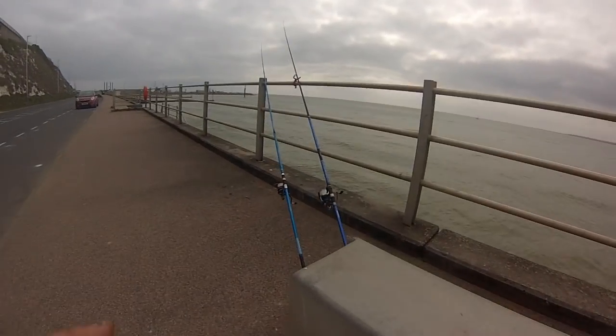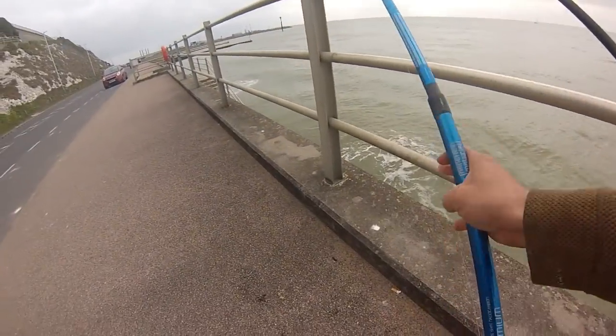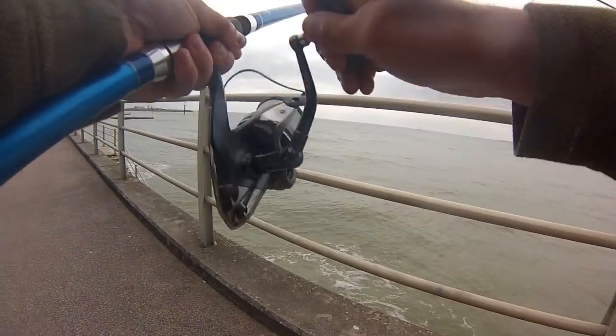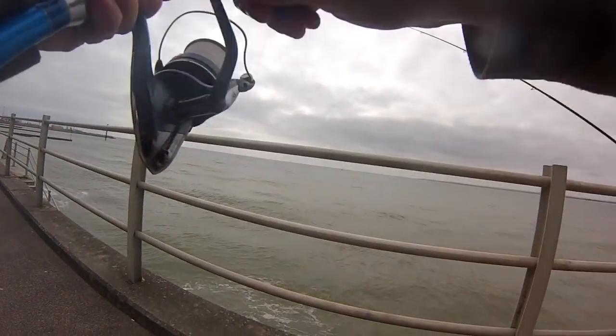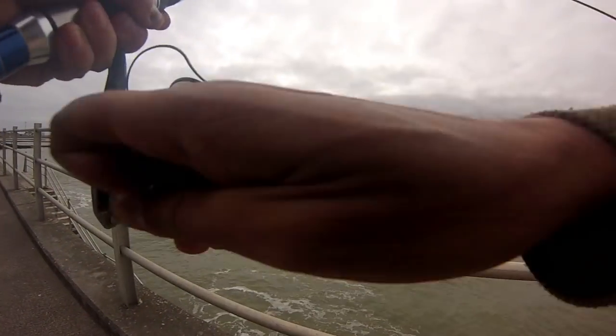Right, let's get some fresh worm on this. Not a lot's happened. Well, I say fresh worm. Let's get some more frozen worm. It's just gone high, and there should be good activity for a couple of hours. So let's get some fresh bait on this.